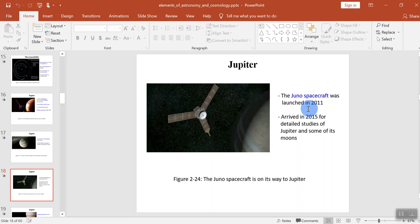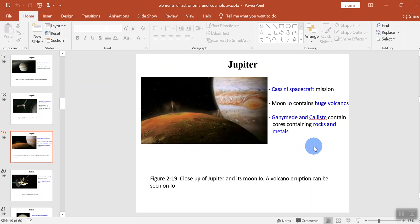The Juno spacecraft is actually sending a lot of scientific data right now. Details of Jupiter and its moons. For example, this is a close-up of Io. The Cassini space mission also passed by Jupiter and sent this photo. This is what is called an ice volcano, just like a geyser.